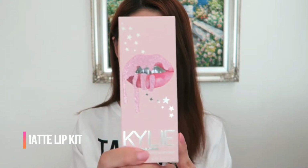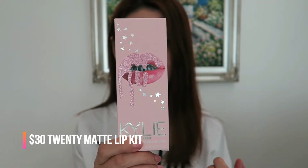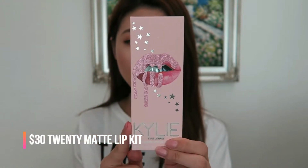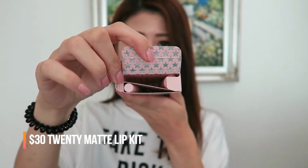Next up, there is the 20 lip kit. This is by far the prettiest lip kit packaging that she has ever come out with. Just for the holographic teeth, the pink sparkle drips, and the stars. This is just so pretty, and when you open it up, you get stars on the inside, so that's so cool.